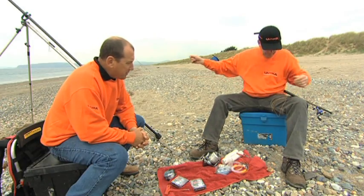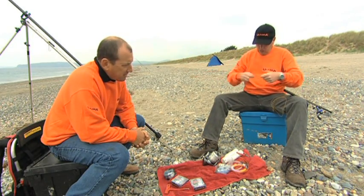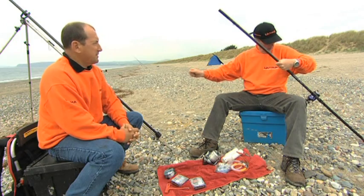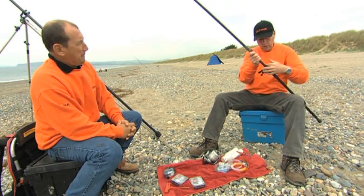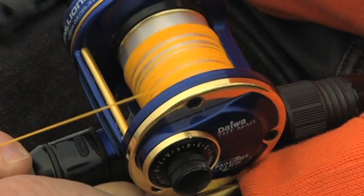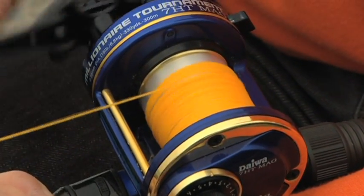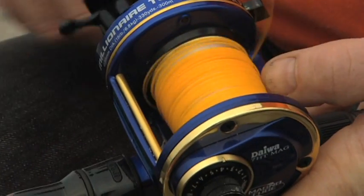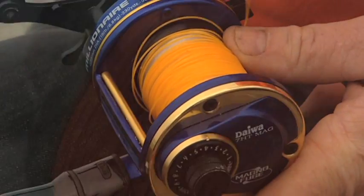Got you. And what product is it then, Joe? This is 60 pound orange Power Flex. It's a high vis shock leader, which is easy to see when you're winding it back in. So all I do now is I just wind this back onto the reel, like so. And that there is a correctly loaded multiplier with the correct shock leader tied to it.